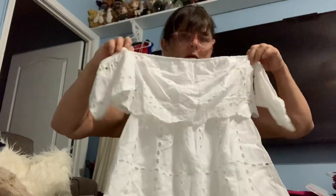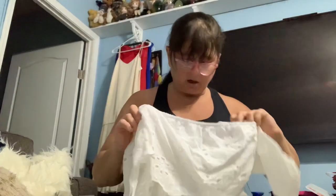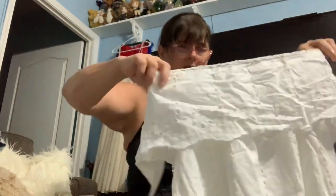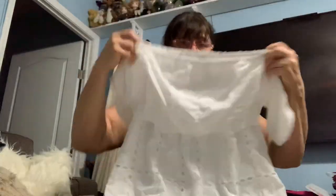This I originally got for my tie-dye stuff, but it is really cute as is. Little white cotton thing. I don't think it has a brand, and that's why I was going to do it as a tie-dye, because it's not branded, but it is really cute, plain white. There's no stains on it, so I may list it as is, and if it's not sold by the time I tie-dye, I'll probably tie-dye it.